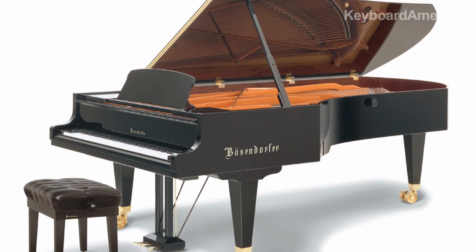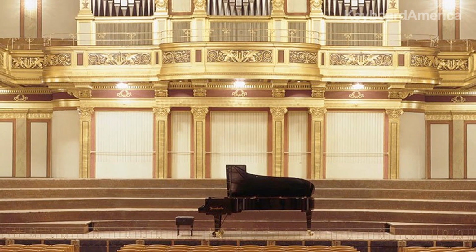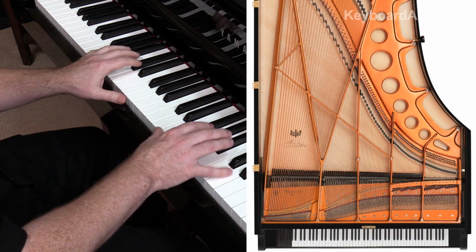And second, the legendary sound of the Bosendorfer Imperial, featuring a characteristic warm tone known as the Viennese sound. Perfect for playing stately melodies from composers such as Brahms and Beethoven.